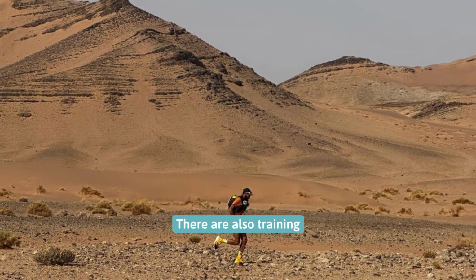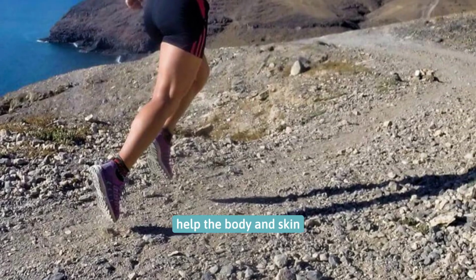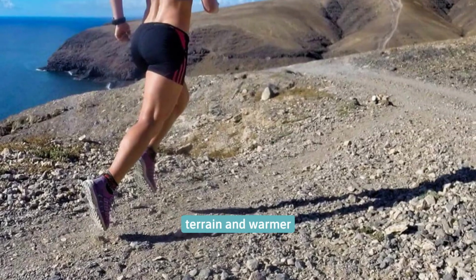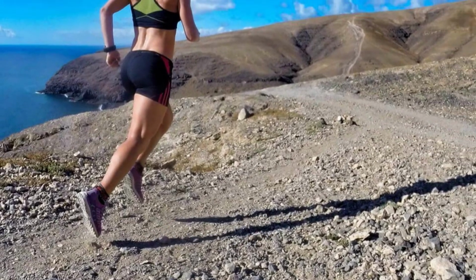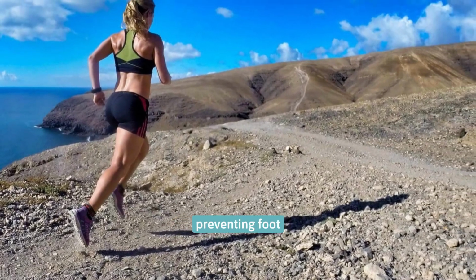There are also training camps held in the Canary Islands, which can also help the body and skin adapt to the desert terrain and warmer temperatures. It is a head start, but a worthwhile one in preventing foot blisters.